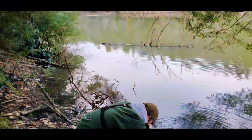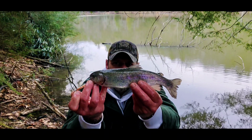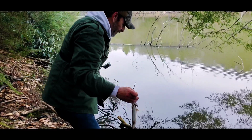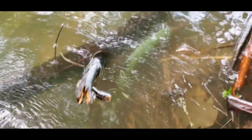With my hands. They all look the same to me. All of them look the same everywhere I've been fishing. Gone, he'll make it.